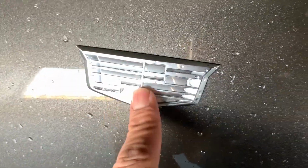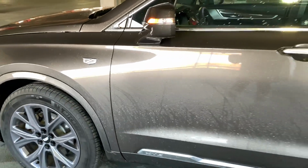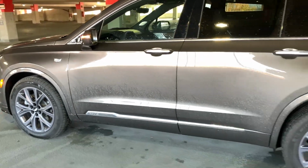Turn signals in the mirrors. Cadillac logo without any colors. It's just one color as you can see, and kind of a weird move, but hey, that's okay. I would have liked it to be the full logo.